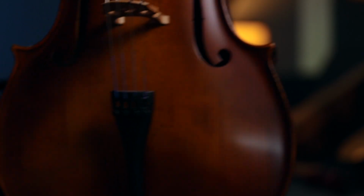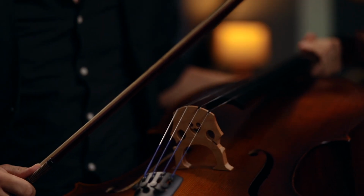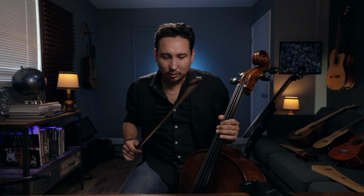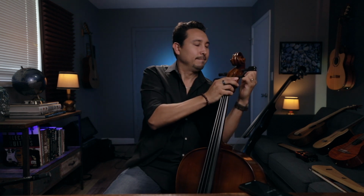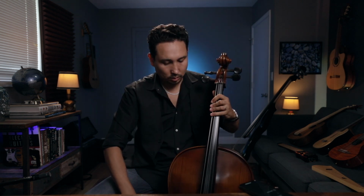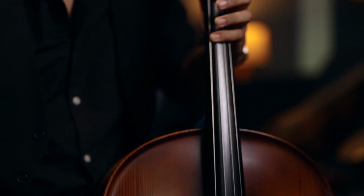Okay. This isn't mine, so I don't know if it counts. This is a cello I bought for my wife. So it's been sitting there. I've been interested, but you know how it is. You forget you even have it. Wow, this string is about to break. I wish I knew how to play the cello.